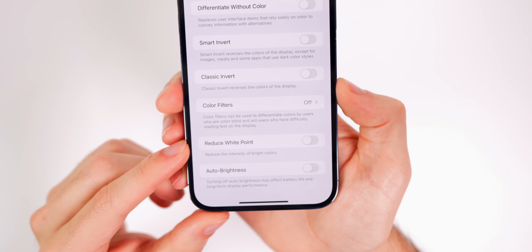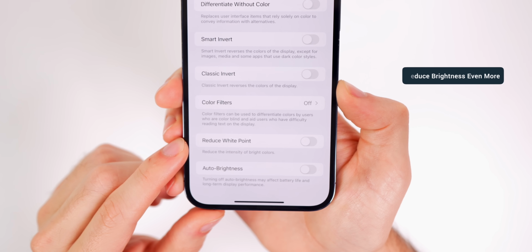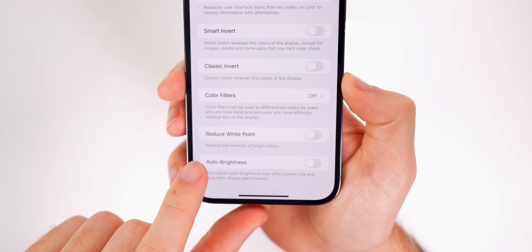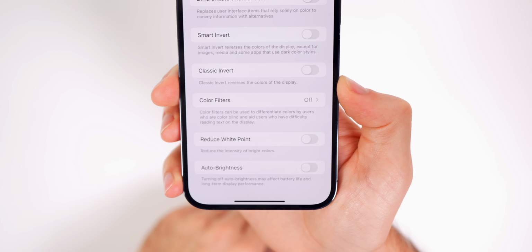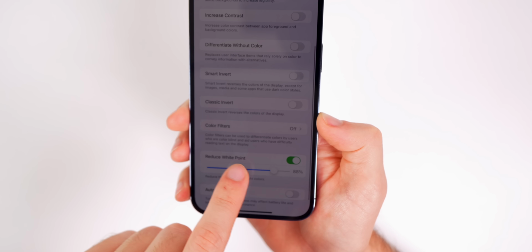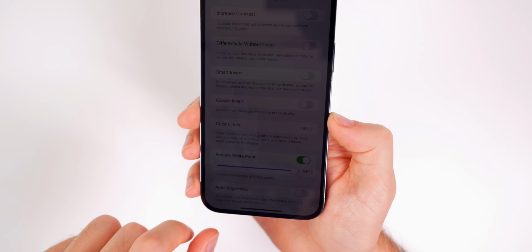The next tip is actually the toggle right above that, and that is reduce white point. You want to turn this on when you're in a very dark scenario, or even just if you like having a reduction of bright color intensity. That is what this does. It reduces the intensity of bright colors. If you turn that on, this will allow you to go basically below 0% brightness on your iPhone.